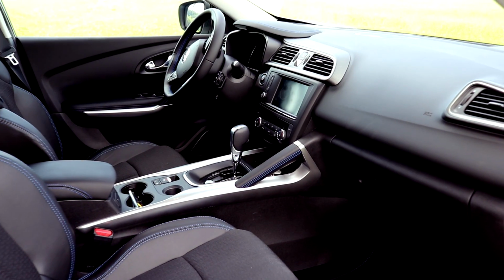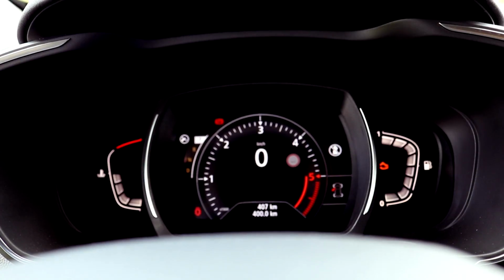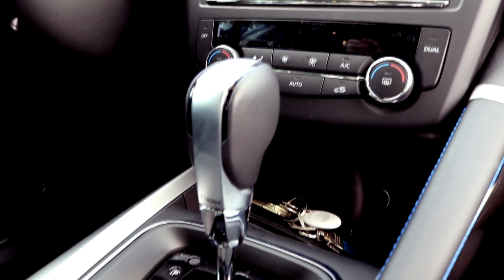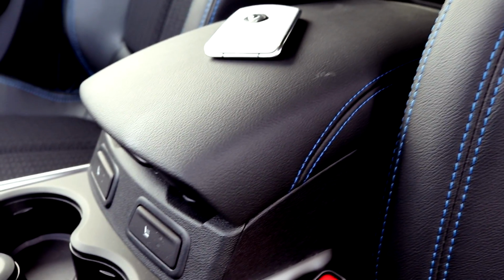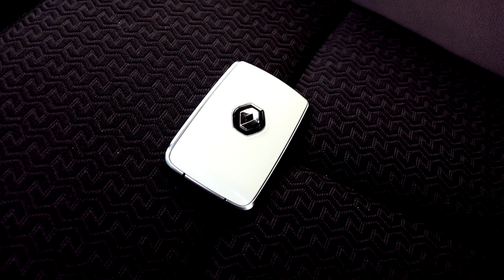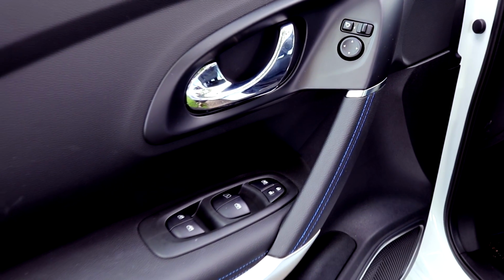S Edition means the leather will have blue stitching, giving the interior a nice contrast. The instruments are digital, as we know them from the other models. Here's also the automatic shifter of the CVT gearbox. By choosing the winter package, you will also get heated front seats. Here I have observed something odd. The S Edition does not have an option to fully wrap the seats in leather. Perhaps it's for the best if you live in a hot climate.